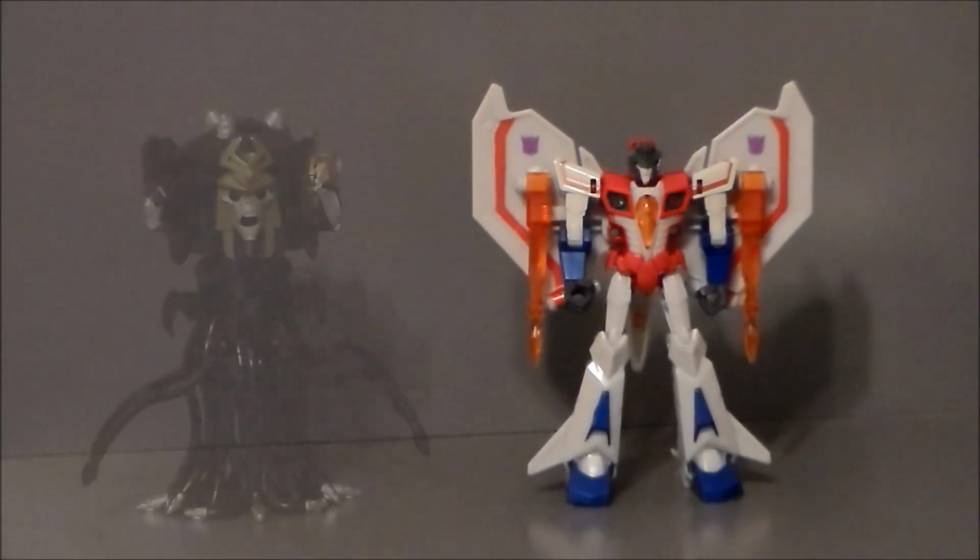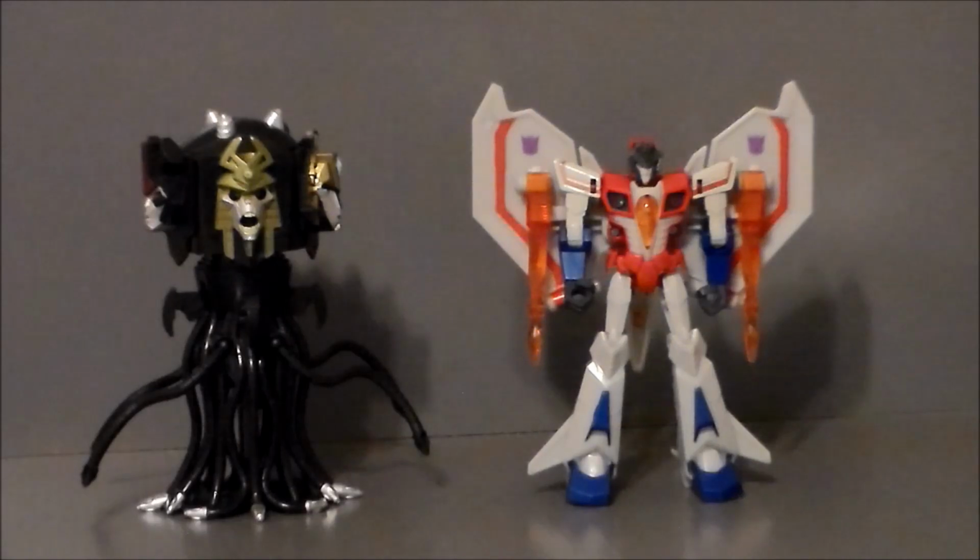For comparison, here we have Starseeker Missile Starscream with the Quintesson Judge from the same series.